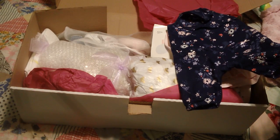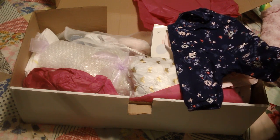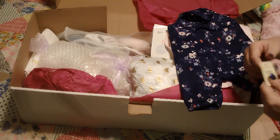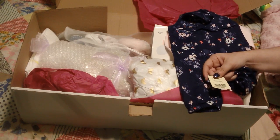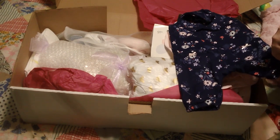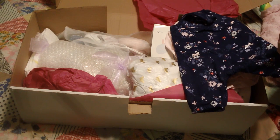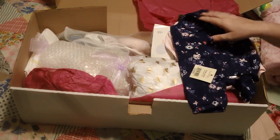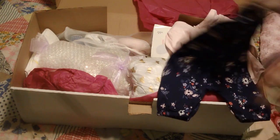So what is this? This is George. Yeah, I got a lot of Peter Rabbit, as well as some Next Baby, and then a lot of Nutmeg, I think. So this is from George. I have heard of that brand. And it says first size, okay. So it's got the little tags with it, and it's navy blue with lots of little white flowers. Very, very adorable.